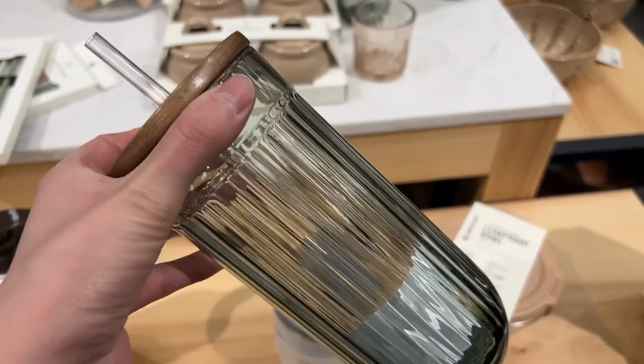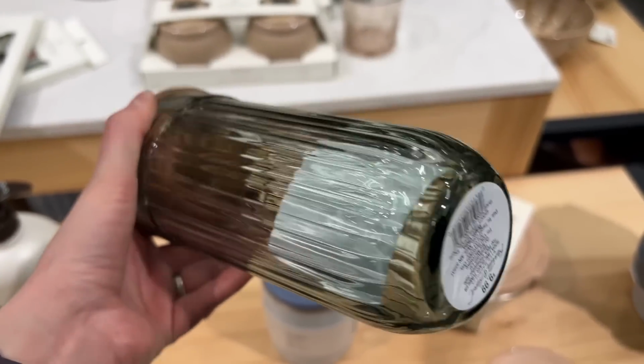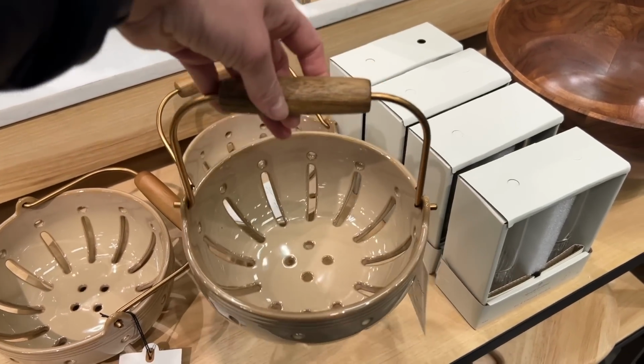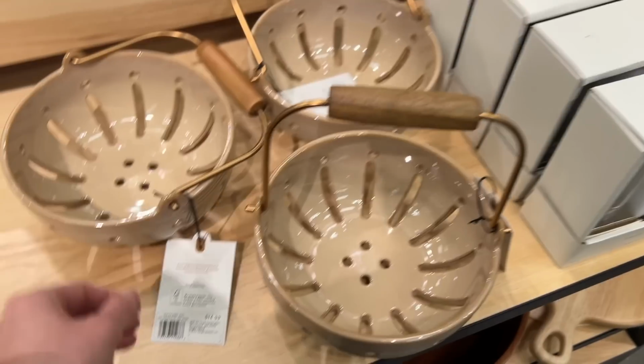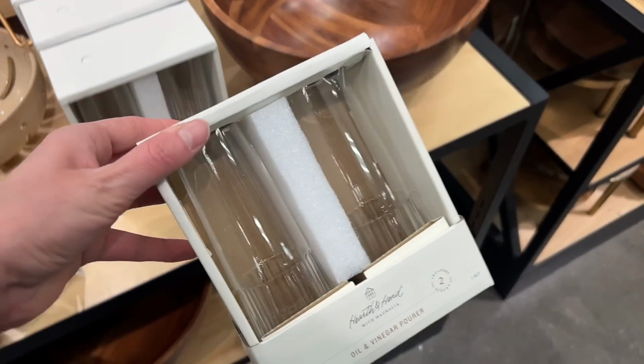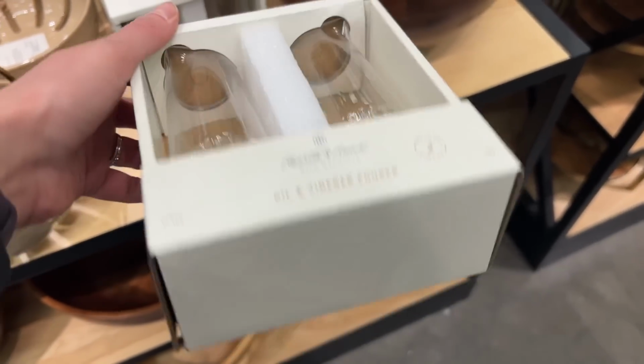And then I saw the infamous glass tumbler that's been all over Instagram. I really love it, but I personally won't be getting it. This berry basket was another one of my favorite finds. I think I might go back and snag that, especially for the springtime. I think it would be really pretty on display in our kitchen.